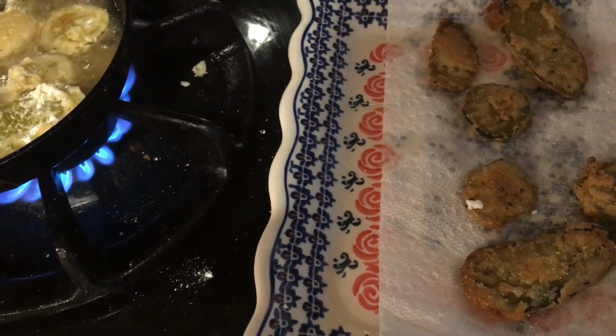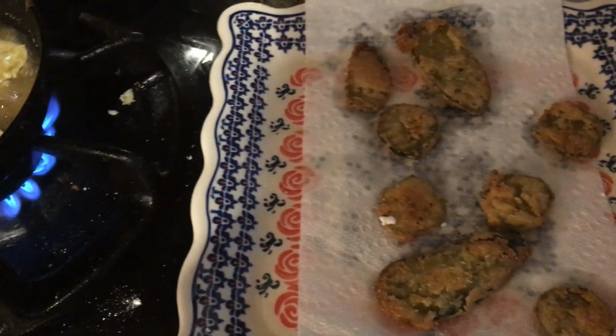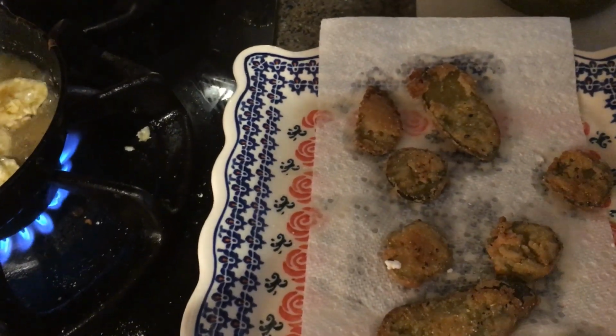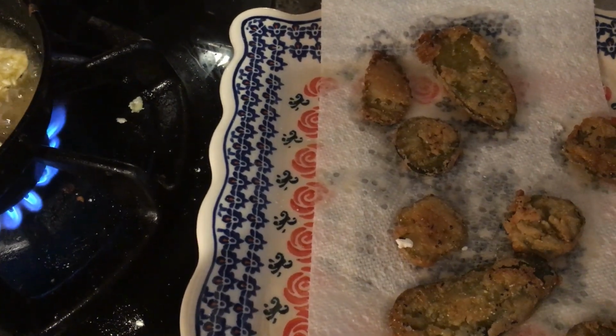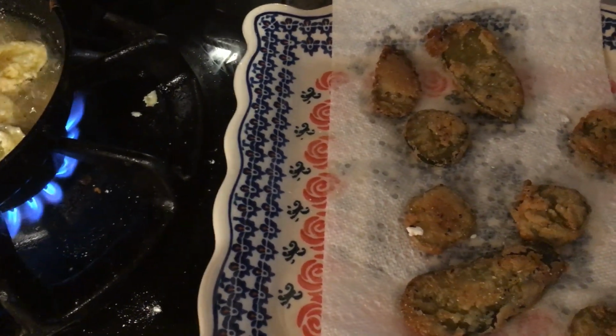It's a southern thing, and some of the restaurants serve them down here. I live in the South, and so some of the restaurants do serve them. And I mean, every time I find a restaurant that cooks them, I have them. I just love them.